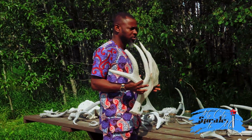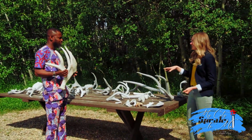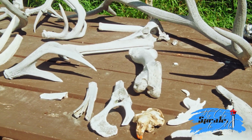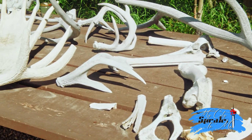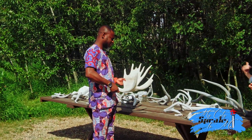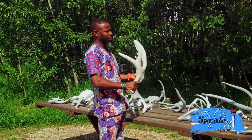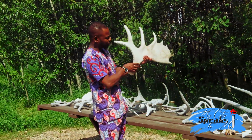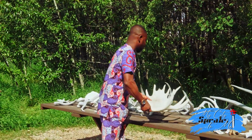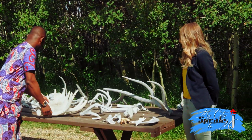So this is our bone table. It's part of our art and nature program, school programs, and summer camp. As part of their tours, the kids come here and get to learn about all the different animal bones that are found in the area. And this is so heavy. Can you imagine you have two of these on one animal? Wow. And that's quite small compared to what you can actually find out there.